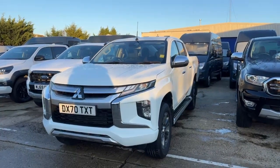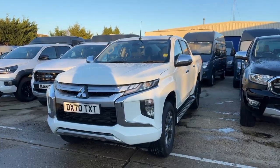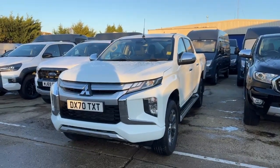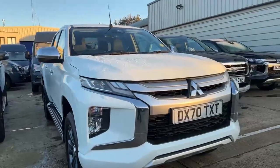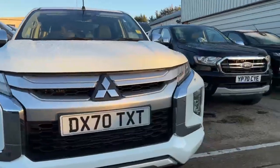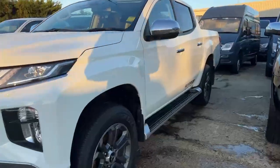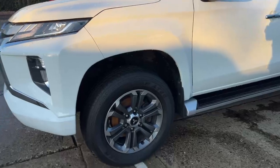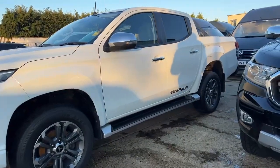My name is Taj and this is our Mitsubishi L200. I'll take you through the interior and the exterior of the vehicle and hopefully showcase what we could offer. Let's go. The vehicle comes with daytime running LED lights as well as fog lights. The vehicle also has 18-inch alloys and a side step for easy access to the vehicle.